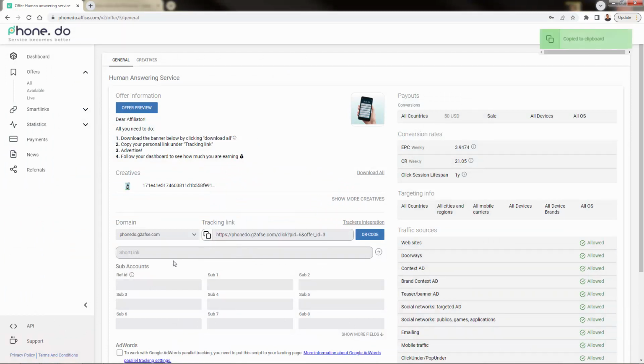Copy it, right? You could add referral IDs. You could add sub IDs. You could have all these different types of add-ons for tracking. But the bottom line is this is your main offer link right here. And you're always going to want to use this link and only this link to promote this offer. And remember, you're going to make a massive $50 every single time someone signs up for this offer. Incredibly powerful. You can make a lot of money with this offer right here.